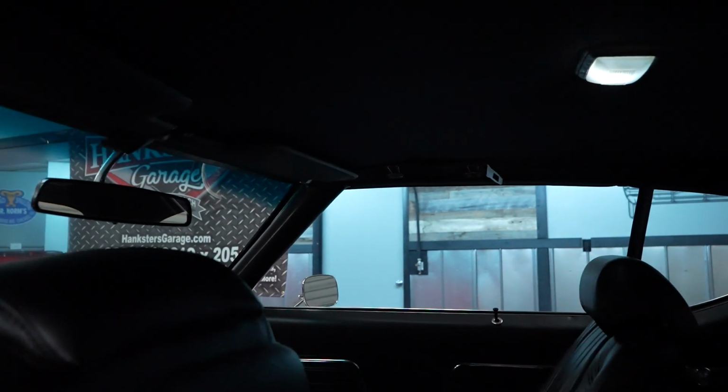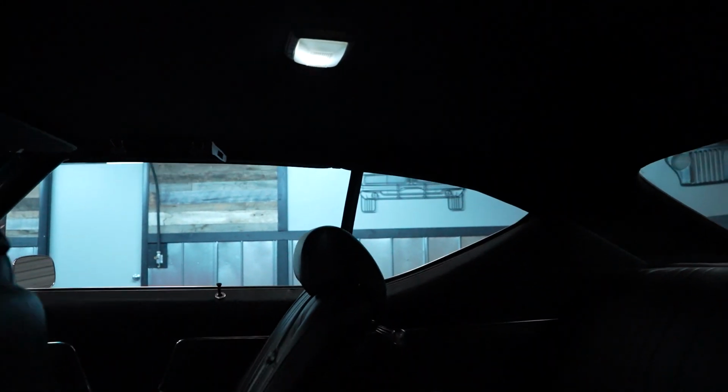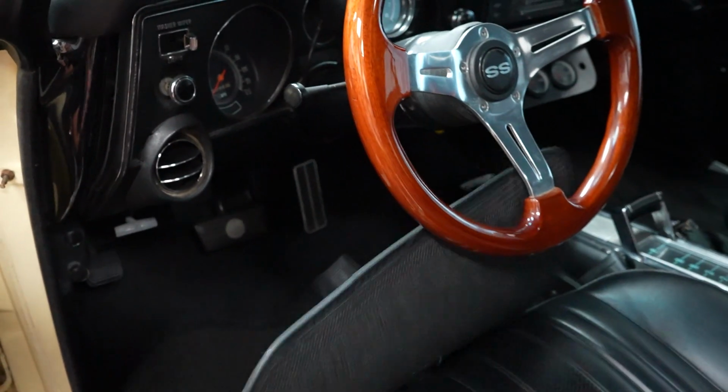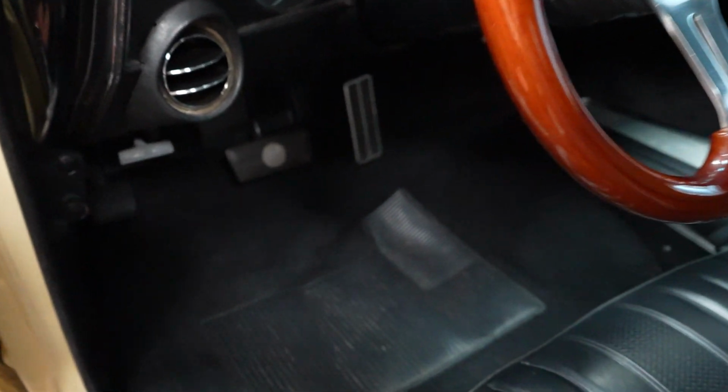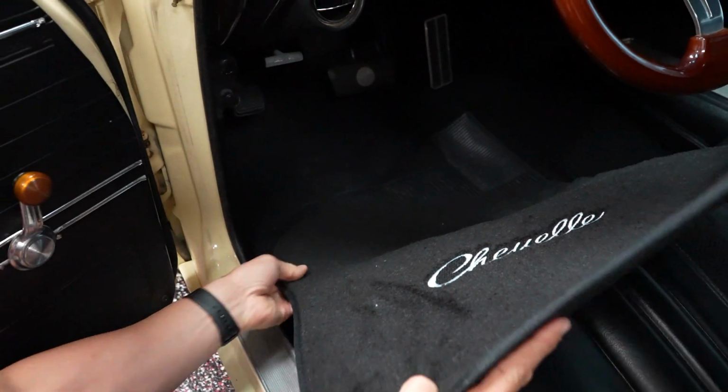You can see that the dome light illuminates when I open up the driver door. Carpeting in the car is in nice shape. I'll show you that here in a moment. Let me see if I can slide that back a little bit. Look at the carpeting underneath the floor mat. Floor mats are brand new. We put those in there.